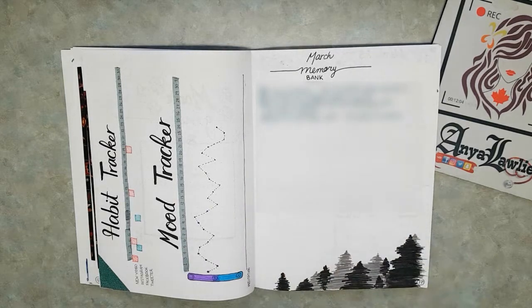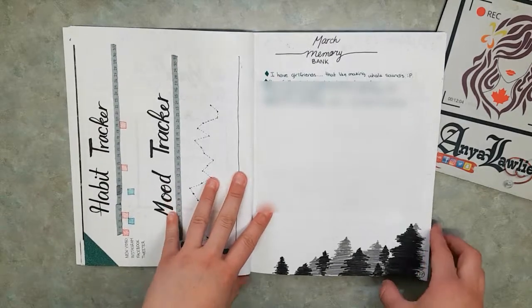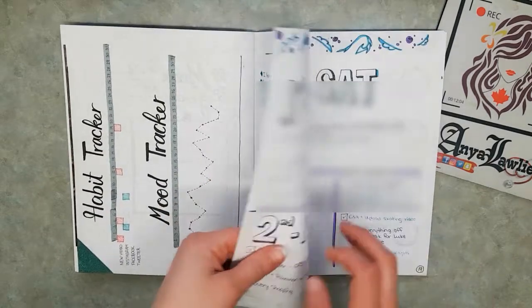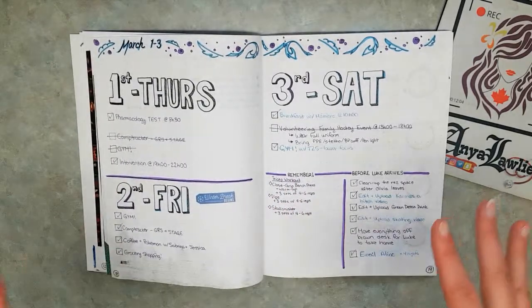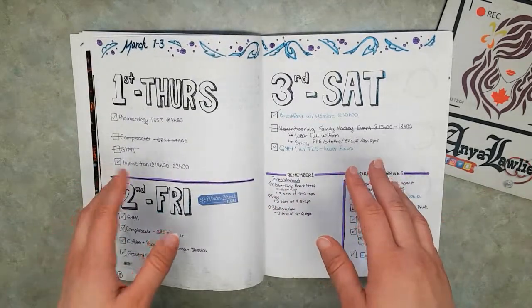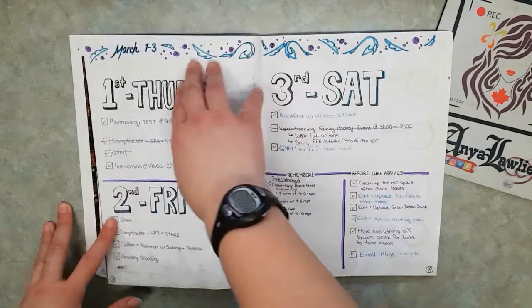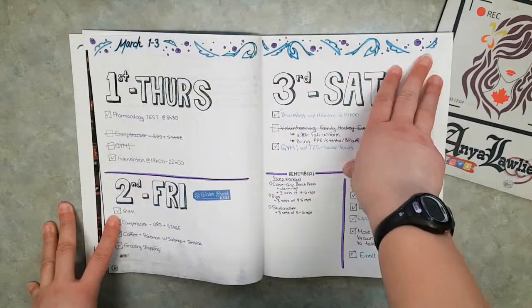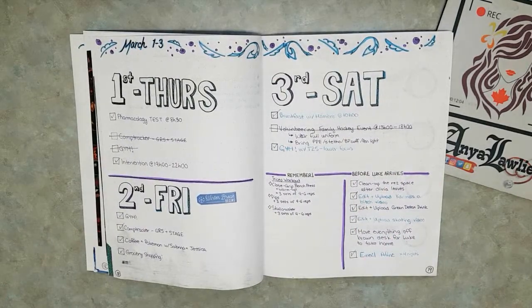Okay, now going into how I'm planning out my weeks. This process is really trial and error to figure out what works for you. This is how I started off the month. I just sectioned it off by boxes, and then whatever room I had left on the page, I made a list for remembers, things I don't want to forget. And then because Luke was coming up that weekend, I made a list of things I wanted to do before he came up to visit.